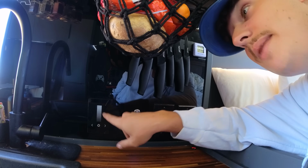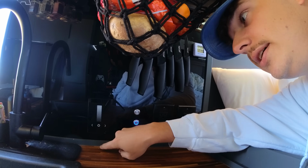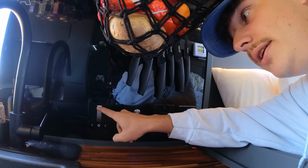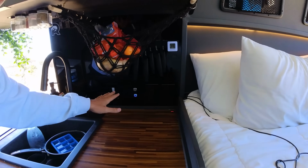And then right next to that, you have my main light control right here, so I can turn the lights off, and then I can turn the lights on. And then I can use this little pad to dim it down as much as I want and then brighten it up as much as I want. So if I turn them off, that's what it looks like. And then if I turn them on, that's what it looks like. And then I can dim them down with that switch. And that's basically it for all the ports that I have in my kitchen area.